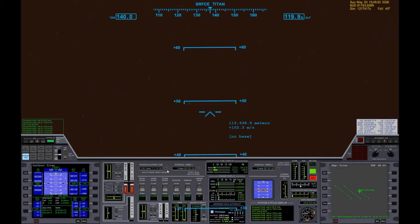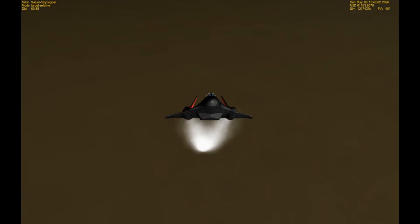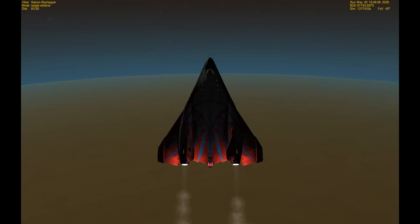We're now at twice 60 kilometers, which is the altitude that you can orbit the Earth at. In other words, 120 kilometers, and it's still about a fifth of the atmosphere pressure on the Earth. We can't see the surface anymore. It is gone.